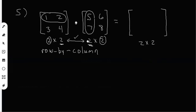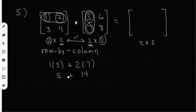Okay, so let's look at the first row and the first column. What if I multiply 1, 2 by 5, 7? Well, I'm going to have 1 times 5, and all I'm doing is multiplying the first two numbers together. And then I'm going to put a plus in the middle. And then we're going to multiply the next two numbers, the 2 and the 7. So I'm going to get 2 times 7. So now when I work it all out, I know that 1 times 5 is 5, and 2 times 7 is 14, and then I can add up 5 and 14 to get 19. So my first number in my product matrix is going to be a 19.